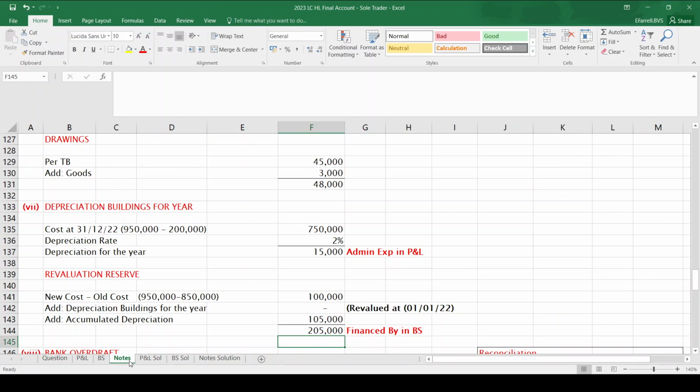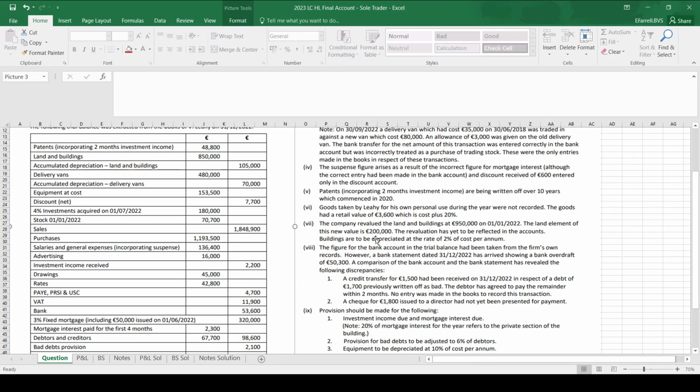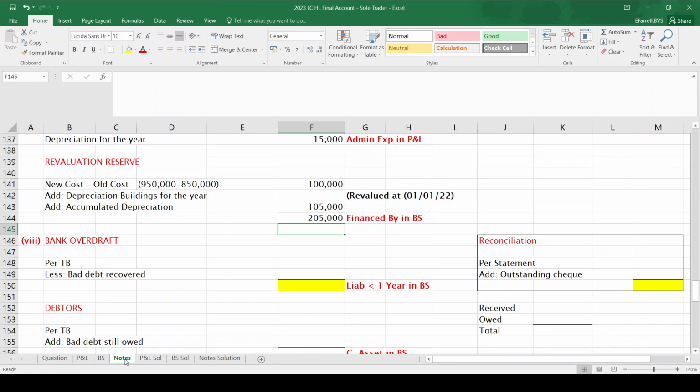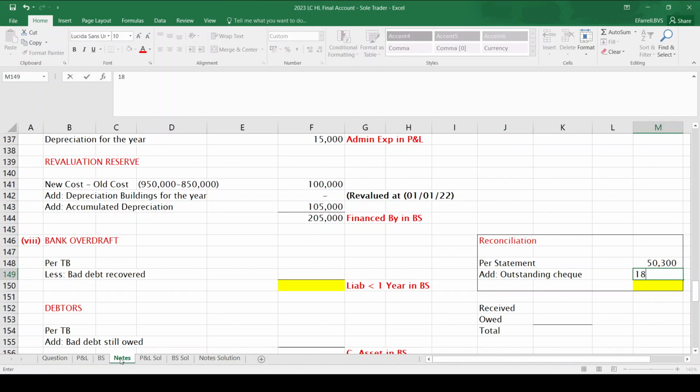So just to show that with the reconciliation, the balance per the statement is 50,300. This is just a little reconciliation. This won't really affect our figures. If you add the outstanding check, because it's an overdraft of 50,300, when the director cashes that check of 1,800, the overdraft is going to go up by 1,800. So I'm going to add on 1,800 here, and that gives me 52,100. I'd usually start off with that, and then look at the rest of the adjustments, so at least we know that when we are finished with our bank adjustments, our figure should be 52,100 also.